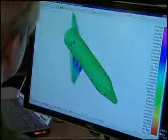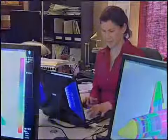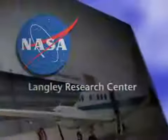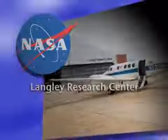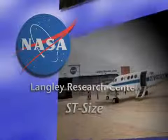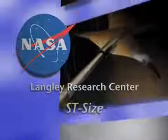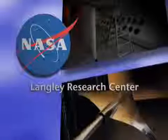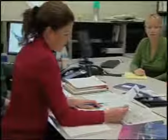Craig Collier owns a small company called Collier Research Corporation in Hampton, Virginia. In the late 1980s, he was working at NASA's Langley Research Center, where he was part of a team that developed software called ST-SIZE. At the time, Collier's team used ST-SIZE for new high-speed aircraft designs. When NASA decided not to continue the high-speed research, Collier had an idea, and in 1996, he licensed ST-SIZE from Langley to start his own company.